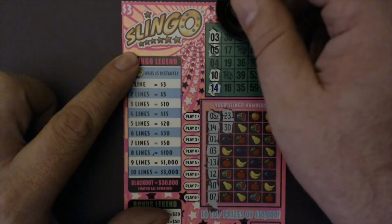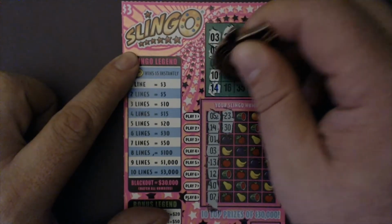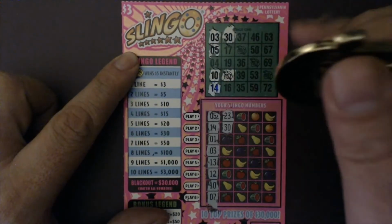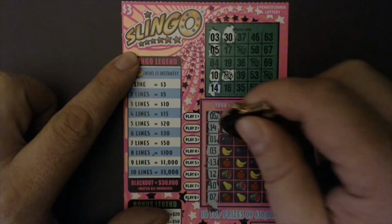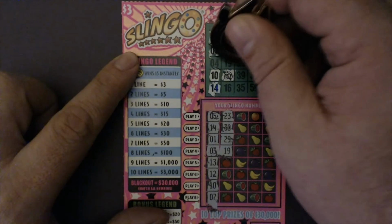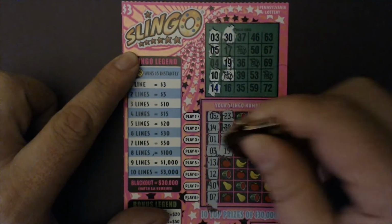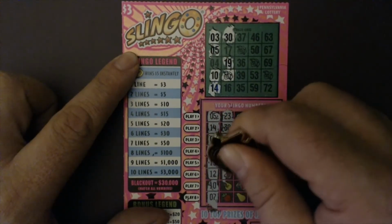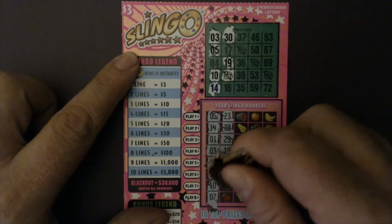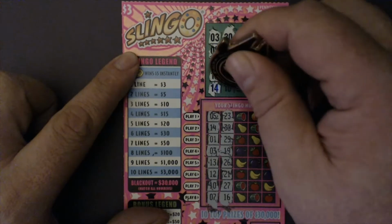So we're looking for a 30. And a 23. No 23. The jokers on here are free spots. And 29. Got the 19. And 26. Nope. Looking for a 16 or a 17. And our last two numbers are 27 and 16. Which we have the 16.